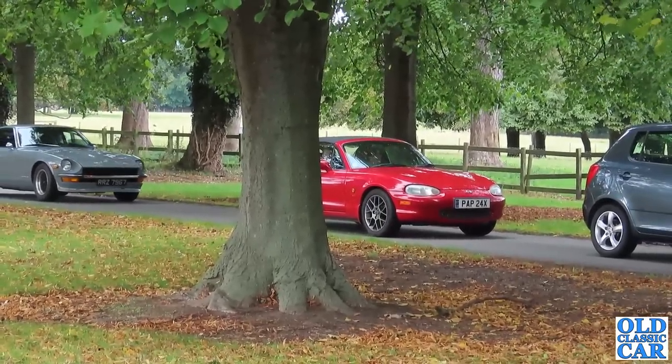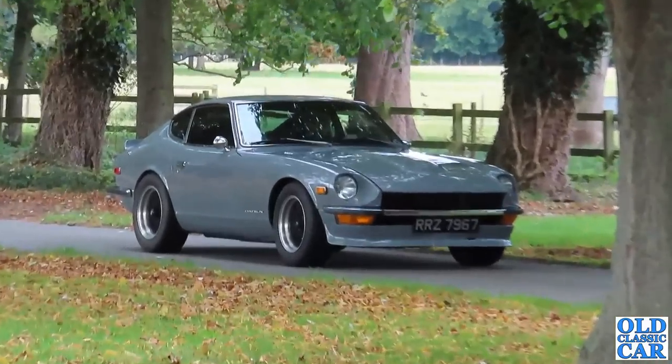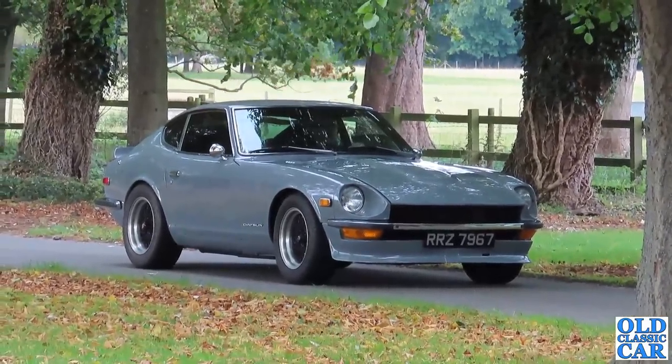Following a Mk2 MX5 is a really nice Datsun, one of the early Z cars, either 240Z or maybe 260Z.